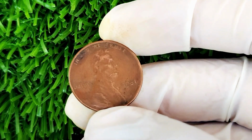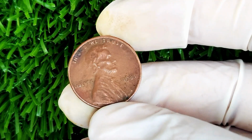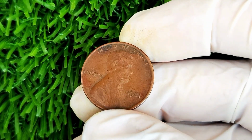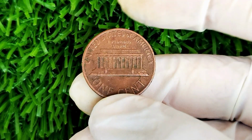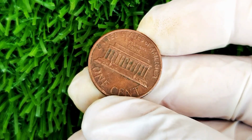Now here's the part that blows everyone's mind. The coin doesn't even look that special at first glance. It's a Lincoln Memorial penny. Same design, same copper shine. But if you look closely, there's no mint mark. Not even the tiniest letter beneath the date. That absence is the golden key. And what happened next stunned the entire coin world.